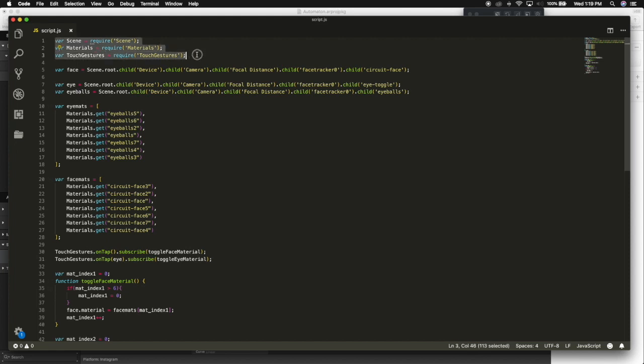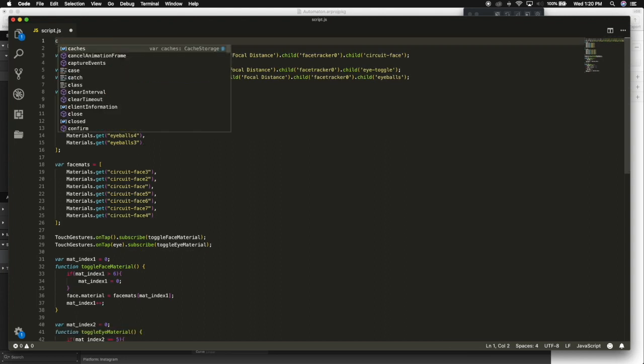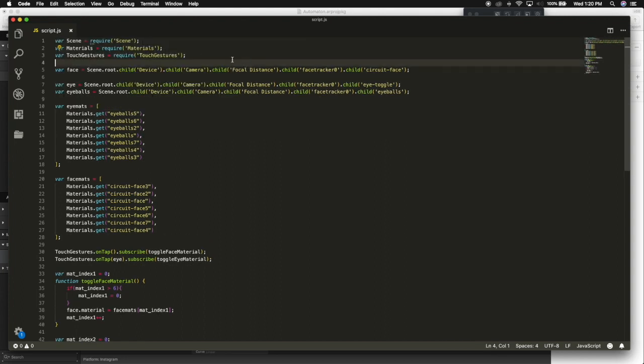Up at the top here, we have our modules that we bring in. Modules are all with Spark AR. You can look up all the different modules that there are. There are some great ones, like face tracking. There's all kinds of stuff. We don't need any of that. We just need the scene module, which allows us to pull objects from the scene, and then the materials module to pull materials in and set materials, and then touch gestures, so we know that people are tapping on our eyeballs and tapping on our face mesh.